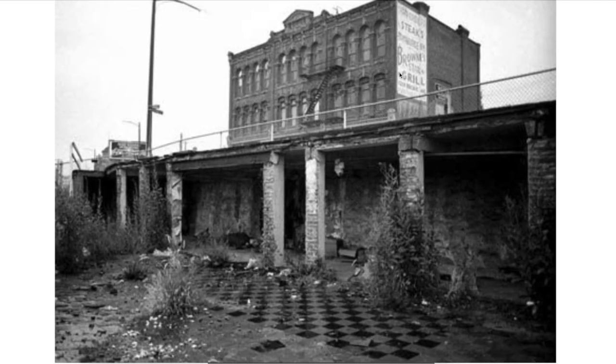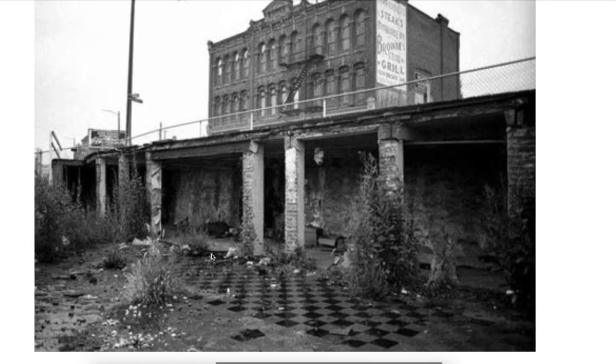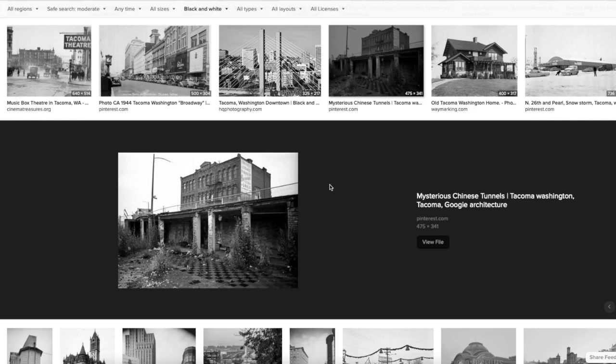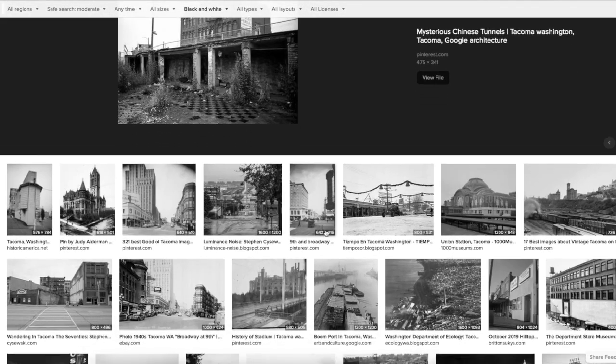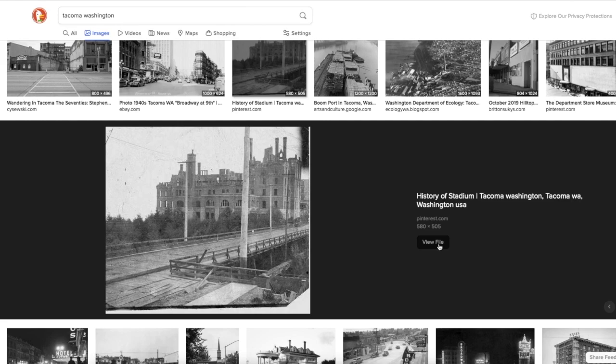Here we go. Everything in ruins. Checkerboard floor and ruins. And Chinese tunnels. Just always blaming it on the Chinese. And no doubt, I've been told several times to look into the Tacoma Underground.